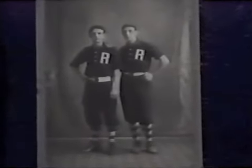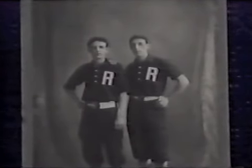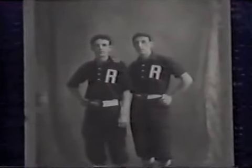Lot number 9, we talked about it a minute ago. This photo is from the early 1900s, a cabinet photo of 2 baseball players. The photographer is from Pennsylvania. These guys could be from Reading. We just don't know. This one starts out at $100, and as we said, they're wearing belts just like the one we saw in lot number 3. Again, the minimum bid on this lot number 9 is $100.